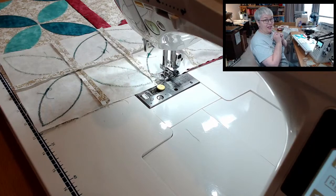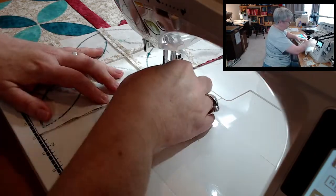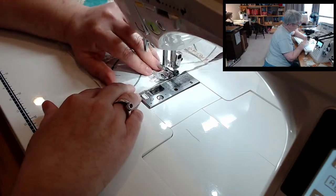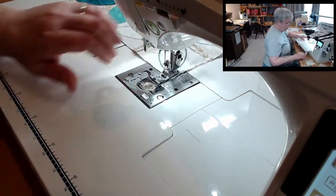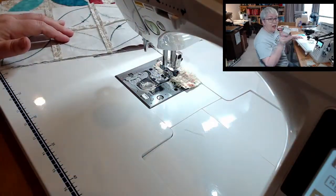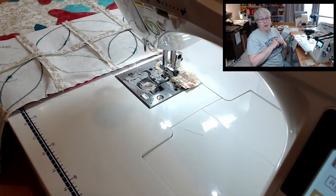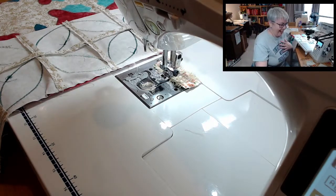All right, I just kind of fudged it in there a little bit. Did you see that? So what might actually end up happening right in that section? I might have a couple little tucks, a couple little ripples, right? See that? We're going to try to press a good majority of that out. And in the big scheme of things, like my good friend Anitra says, that'll quilt out, right?